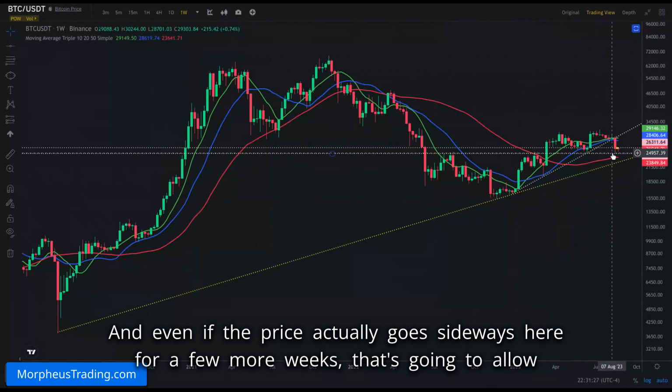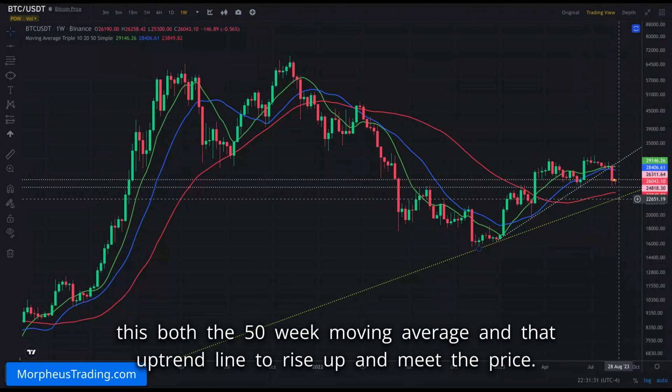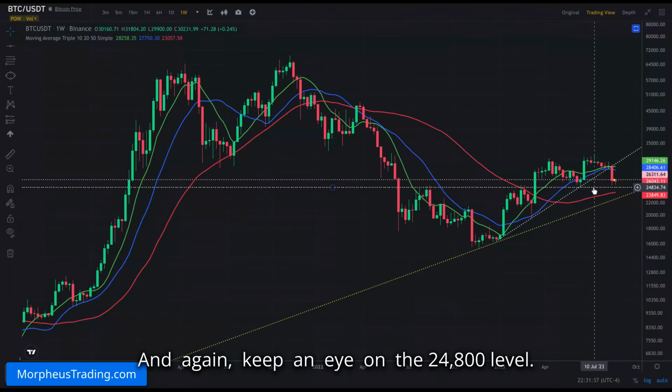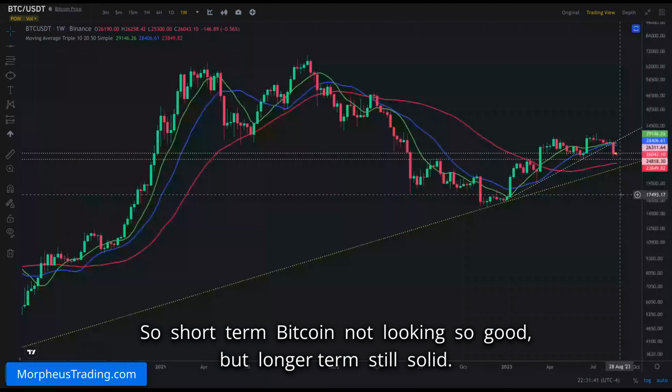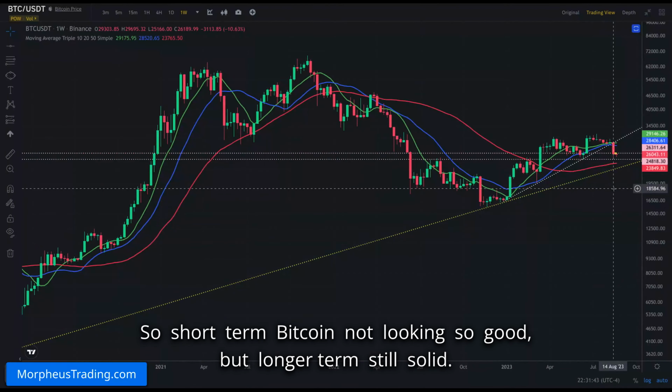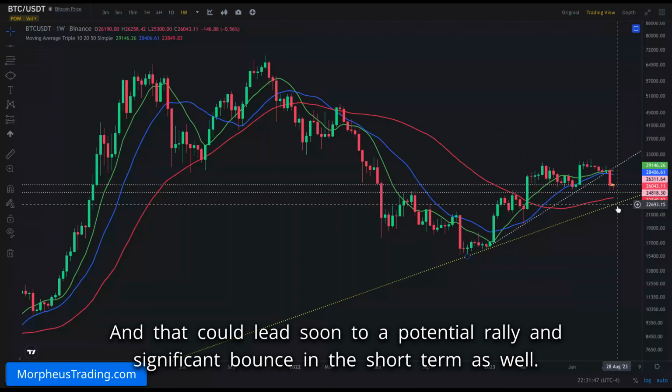And even if the price action goes sideways here for a few more weeks, that's going to allow both the 50-week moving average and that uptrend line to rise up and meet the price. Again, keep an eye on the 24,800 level. So short term, Bitcoin not looking so good, but longer term, still solid. And that could lead soon to a potential rally and significant bounce in the short term as well.